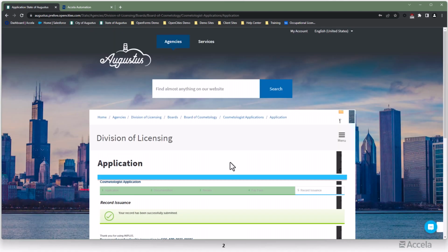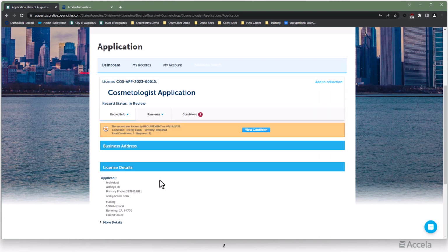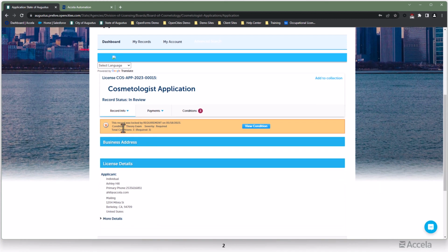Now that I have completed the application, I can view my unique record ID. I can also see those requirements so that I know the agency is still waiting on some action by me to be able to approve this application. If I view those record details, I can see overarching details, fee information, and conditions of approval.